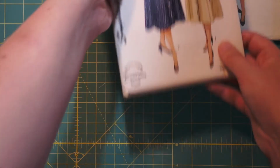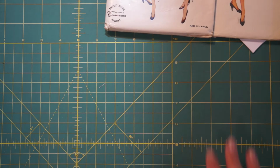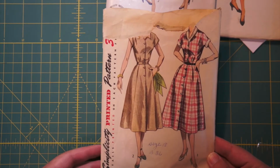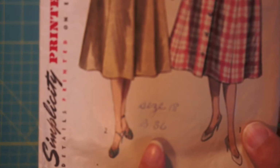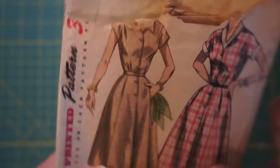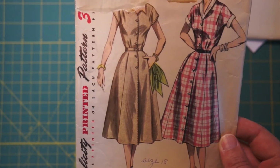I'm running out of space on the desk, so these ladies can just live here and show us their beautifully pointed toes. Okay, here's some headless ladies. Again, this is Simplicity. According to the handwriting, it's a size 36 bust. It's number 4260. Again, that's been ripped off along with these ladies' heads.